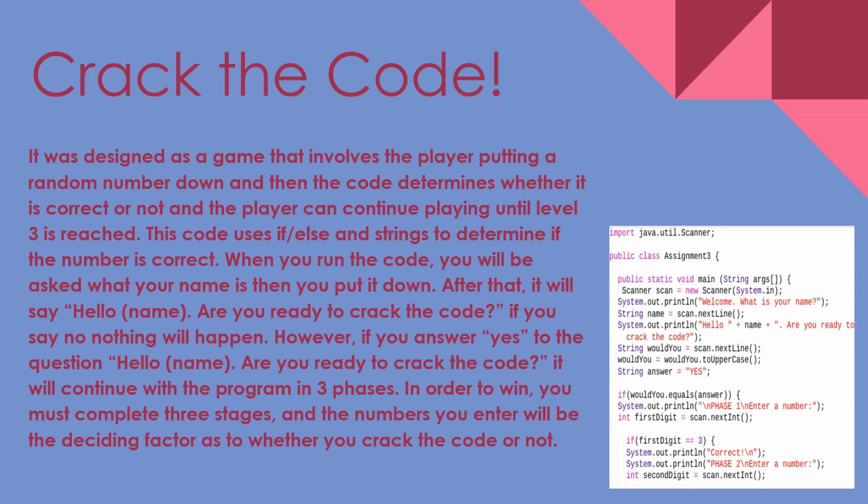Crack the Code. It was designed as a game that involves the player putting a random number down, and then the code determines whether it is correct or not, and the player can continue playing until level 3 is reached. This code uses if-else and strings to determine if the number is correct.